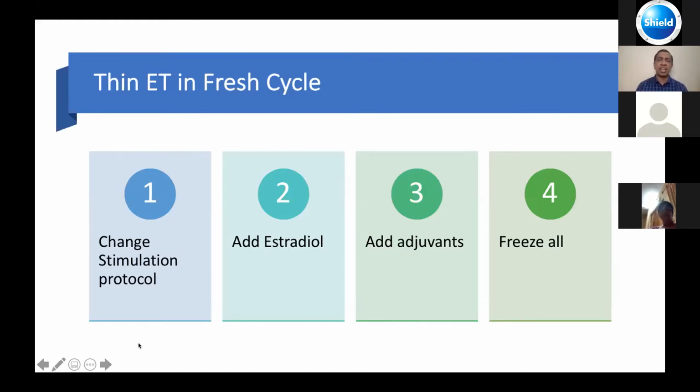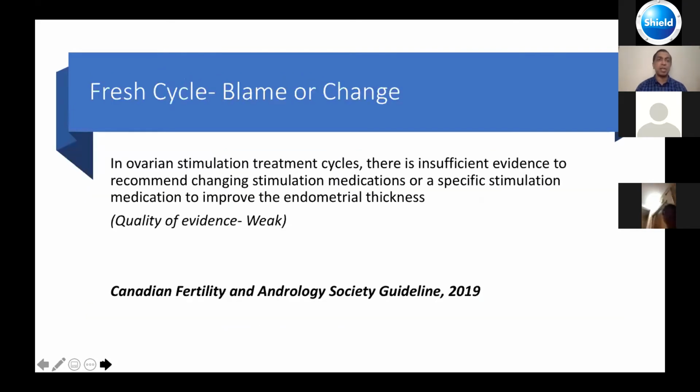And these 2 and 3 I'll be describing later, that's why I'm skipping here. Fresh cycle, it's a blame or change game. In ovarian stimulation treatment cycles, there is insufficient evidence to recommend changing stimulation medications or a specific stimulation medication to improve endometrial thickness. That is one of the studies, but you have to note that the quality of evidence is a little bit on the weaker side. Again, that is given in the Canadian Fertility and Andrology Society guidelines in 2019.